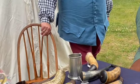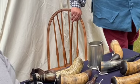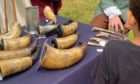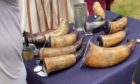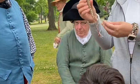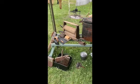And shot muskets. These would have been like hunters that would have gone out to hunt for food. The average militia man might carry a horn, because in the militia they need to supply their own powder and gun. Measuring, so they would supply it. Yeah, that measures the powder. Wow, nice. They had that in 1847.